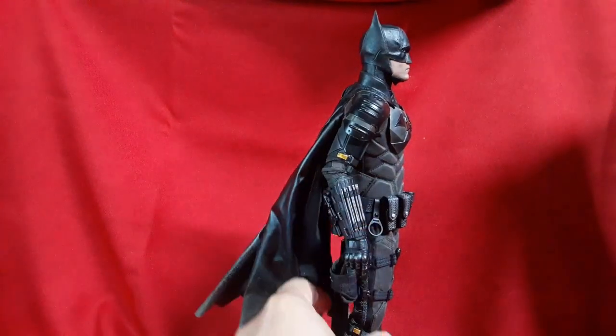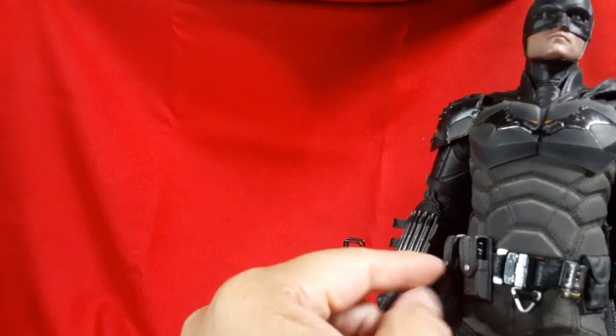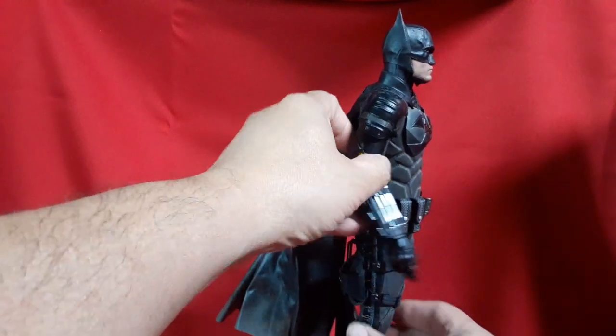It's a small gun. Why am I so mad? Because look at these clips. They put in the two smoke bombs in there that you can put in. Now I'm displaying my figure and all I can see is an empty holster.